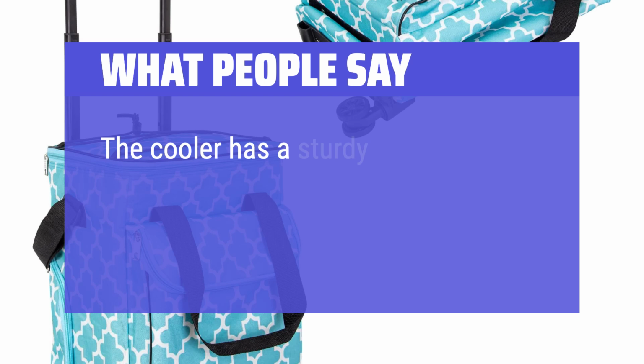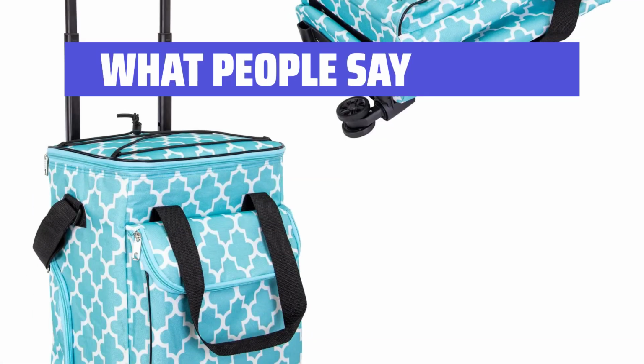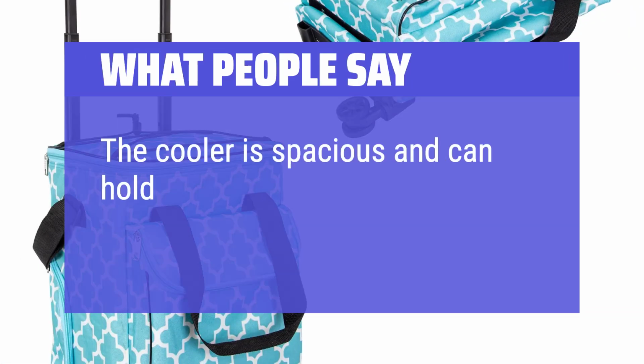What people say. The cooler has a sturdy handle and wheels, making it easy to transport. The cooler kept ice frozen for multiple days. The cooler is spacious and can hold a lot of items.